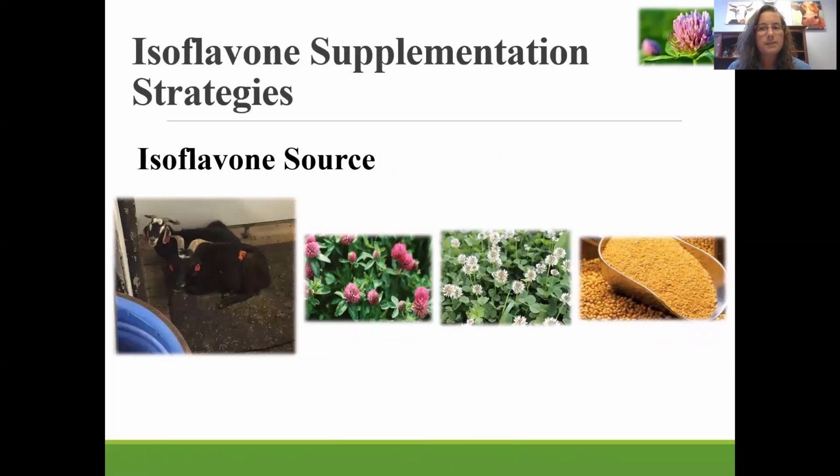So through these experiments, we were spending a lot of time with producer groups discussing these results, and probably the most common question was, what about isoflavone source? I have white clover in my pasture. Will that work like red clover? And so what we did is we started a little study where we again went back to the pens with the goats, and we gave them 3 different potential legume isoflavone sources. We used red clover, white clover, and soybean meal.